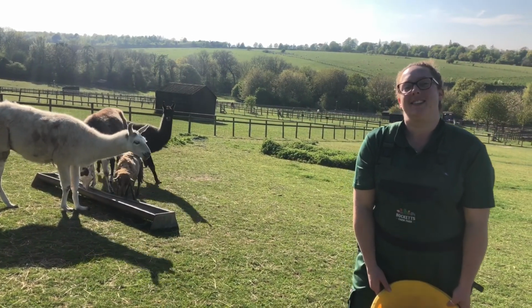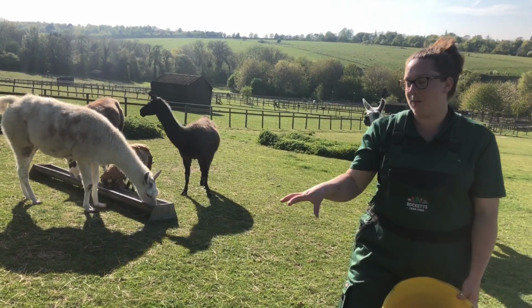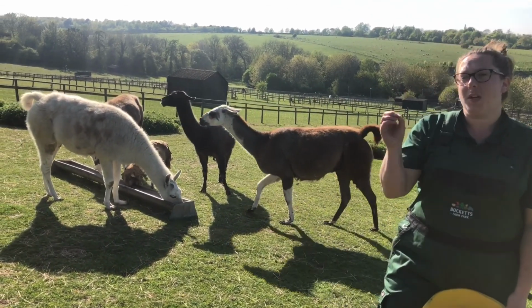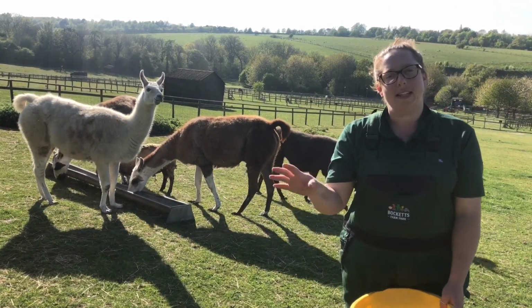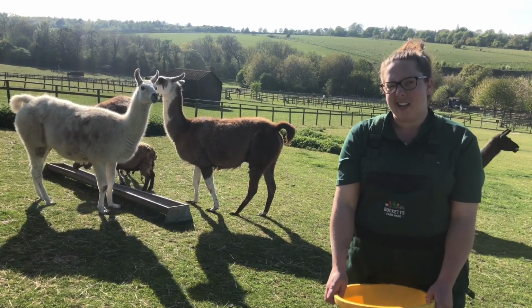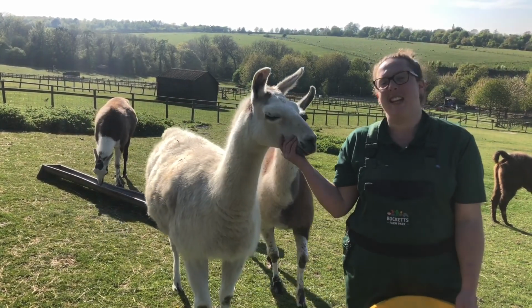In the wild, llamas are grazers, so they would graze on the ground, on the grass. They'd also graze on branches, bushes and shrubbery, whereas alpacas stick to and prefer the grass on the ground. These guys aren't as fussy.